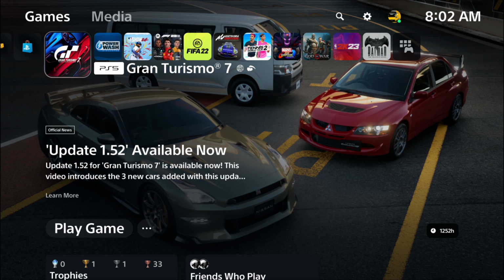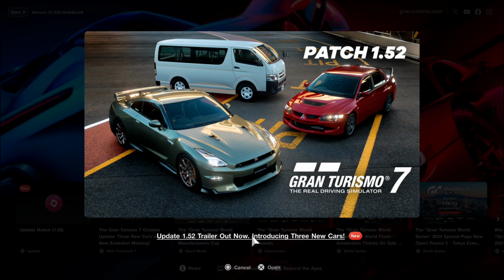It looks like we got three new cars. Let's go ahead and take a look at it. Update 1.52 trailer is out now. The October update, including three new cars.